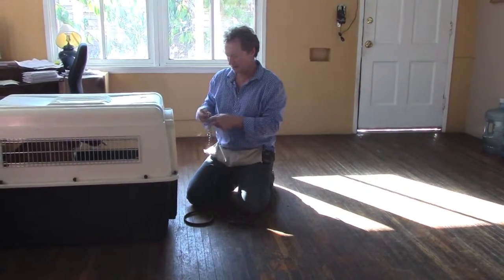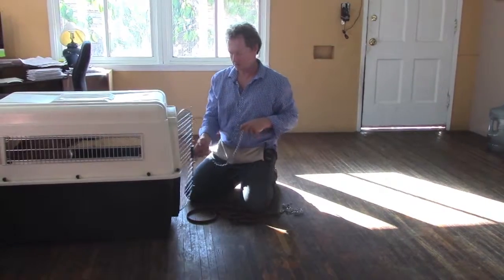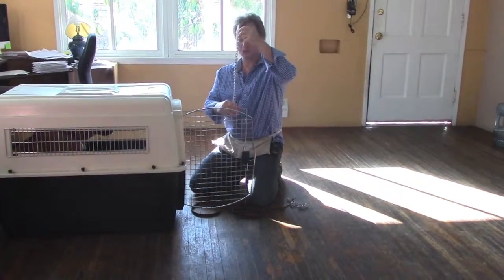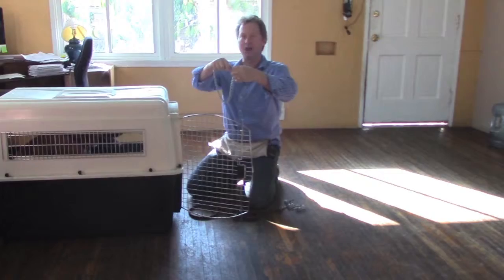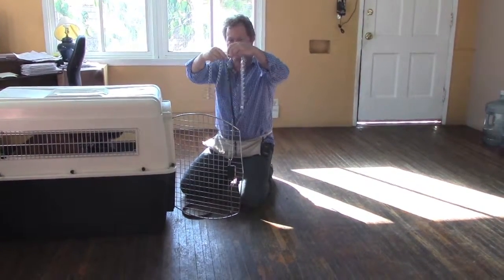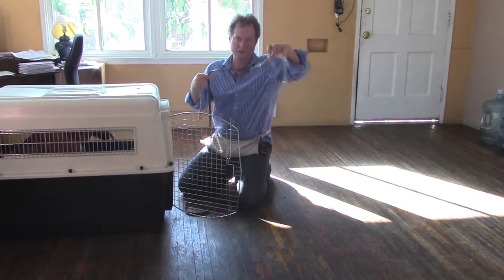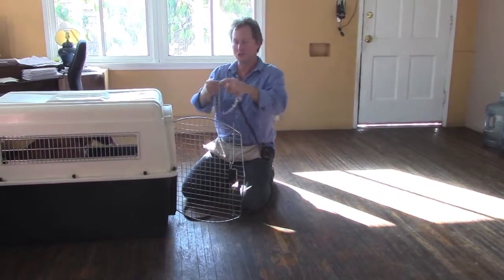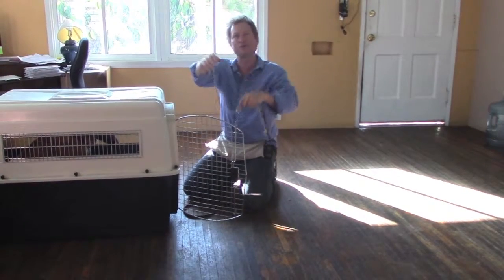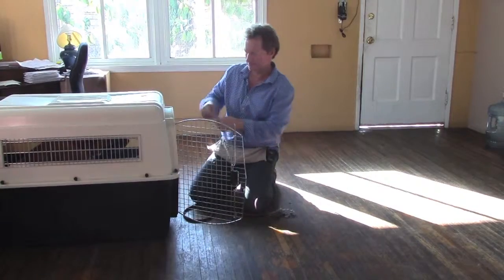So if I'm going to take him out of the crate, I'm going to, first of all, put this choke chain on first. We always double up the training collar on, as well as the choke chain onto the leash, because in case the training collar ever comes off, this little prong collar, then the choke chain comes into play, so you never lose him. So we're always putting this on if we're going to take him outside.